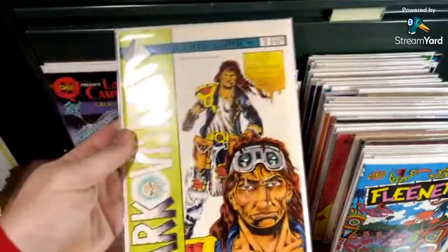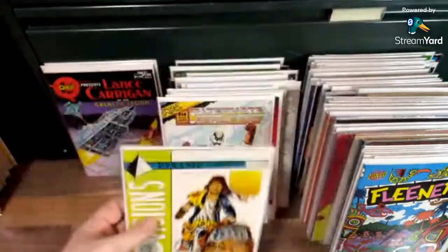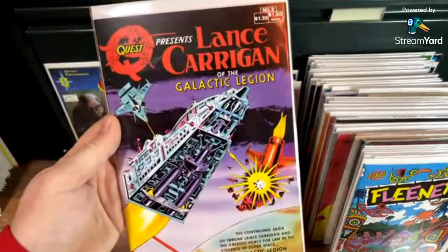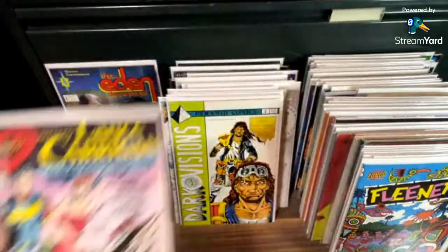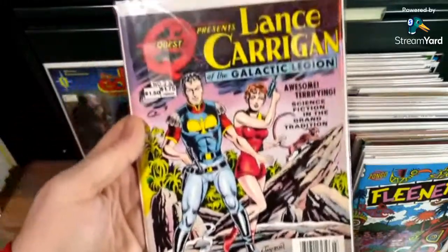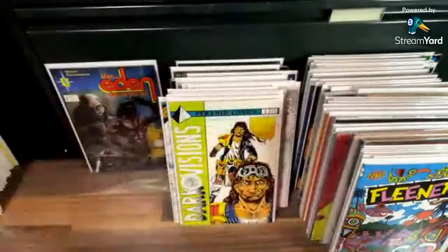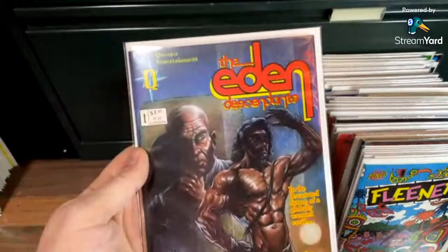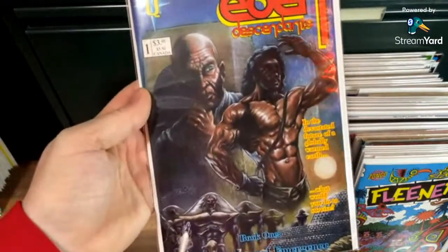Another Pyramid Comics. Dark Visions. Quest presents Lance Kerrigan of the Galactic Legion by Jason Bilbrew, was it? Anyway, beautiful. I only have 2 issues out of the 3. Beautiful, beautiful art in there. The Eden Descendants from Questar.